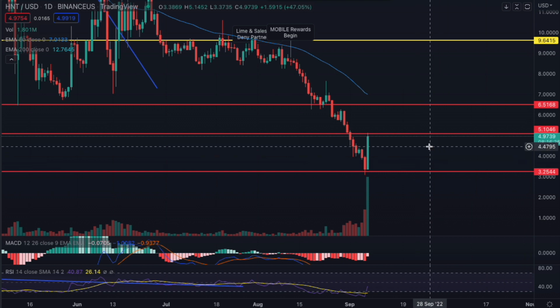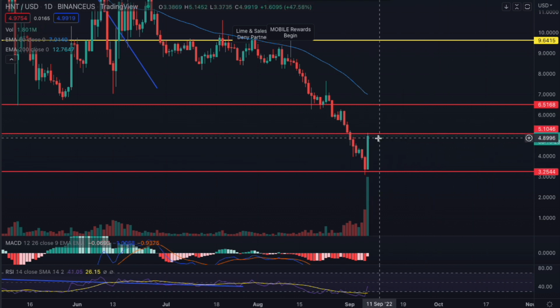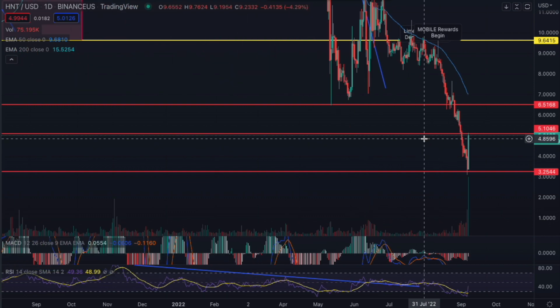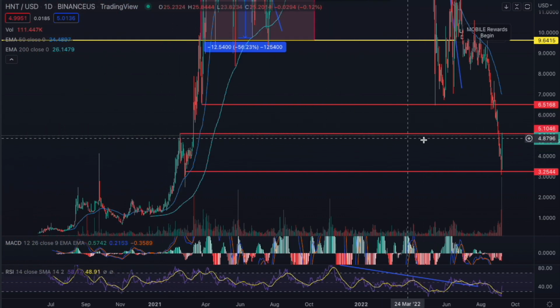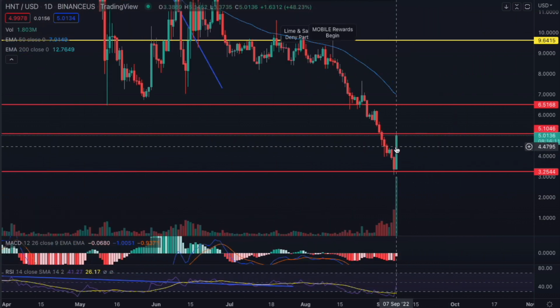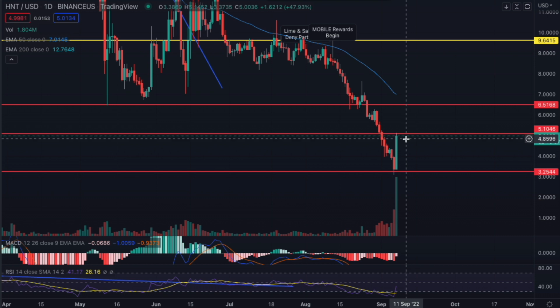But I would certainly expect some difficulty in overtaking this $5.10 level. As we know, this was a critical level way back here in February of 2021. And as we can see, this bar here just came up and touched it briefly and now is sitting just below it. But we will see how we react in the hours and days to come.